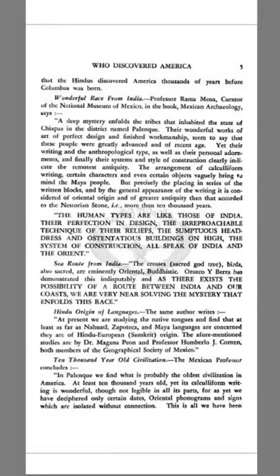And what did they unveil? The Maya Nagas, their people. The reason why the Hindus can point the world in the right direction to America is because of India Superior. Ours are Indians. But precisely by the placing in series of the writing blocks, and by the general appearance of the writing, it is considered of Oriental origin. Oriental does not mean Bruce Lee. Oriental means East. East origins. That's all that means. We are in the East because the sun rises in the East. The compass is flipped.